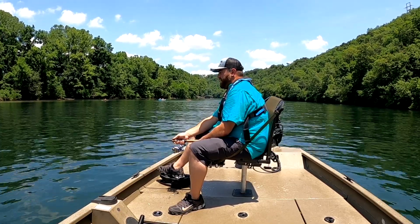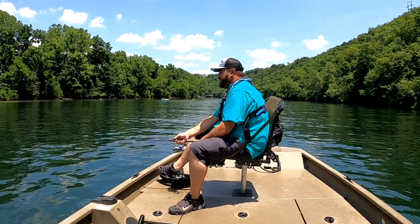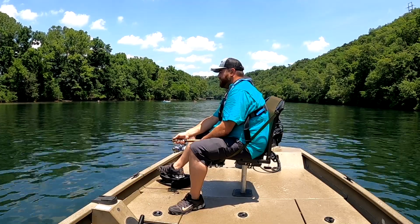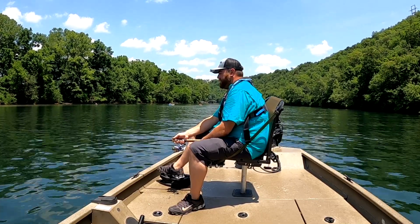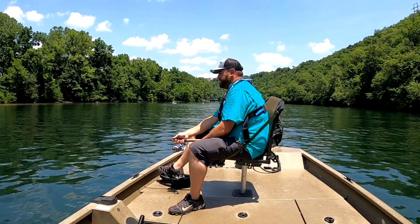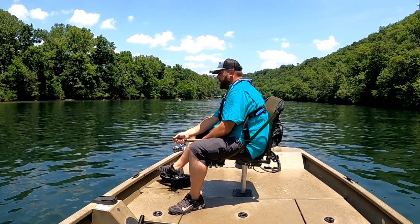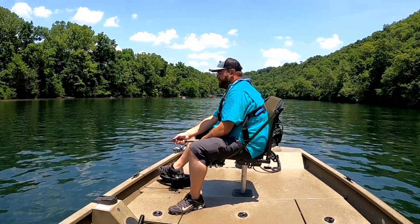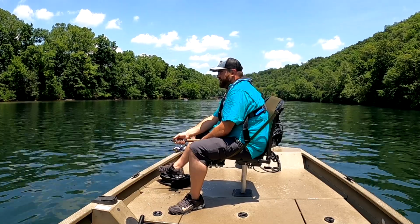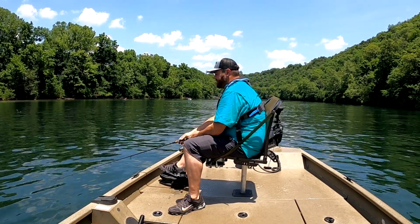I'm really thinking that a smaller weight would be good right now. I think I'm dragging the bottom just a little too hard and probably picking up some moss. It'd be better if that was just a little more free flowing.